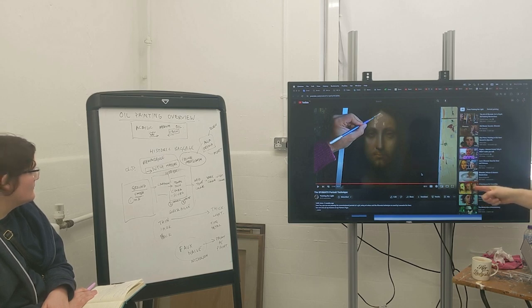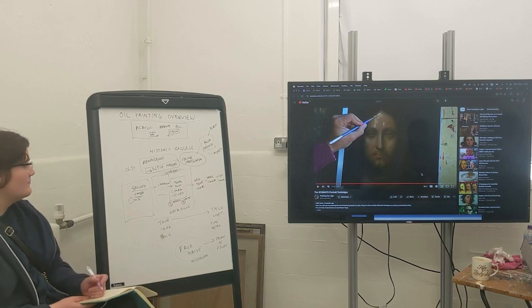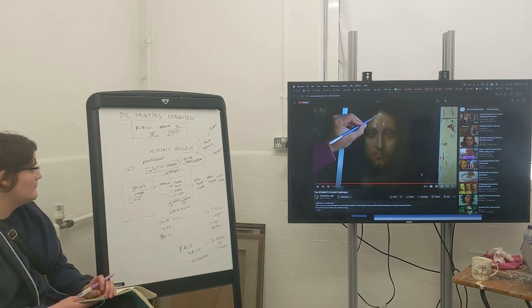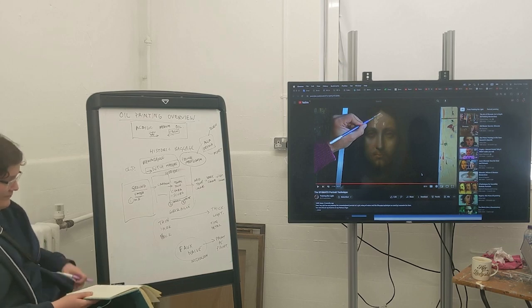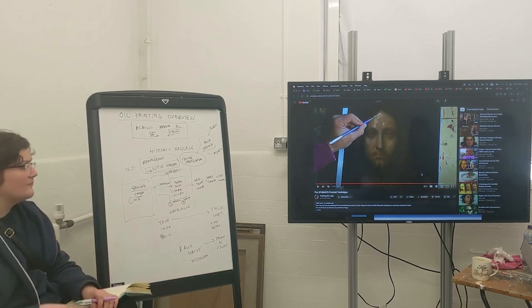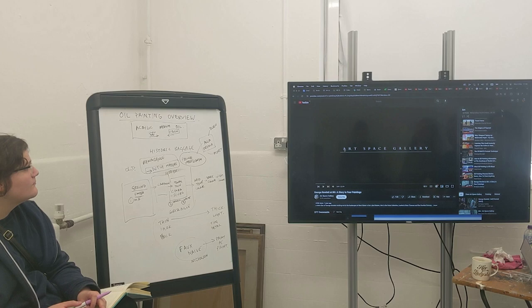Okay, so lastly, we've talked a lot about building up layers, haven't we? But what if we go extreme and just chuck paint at a surface? This is where I started, which was this kind of thing, because I want to show you this is beautiful, right?